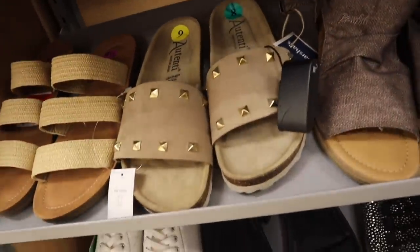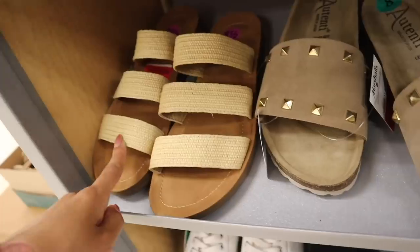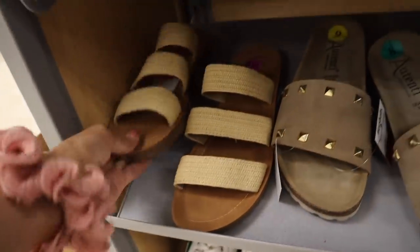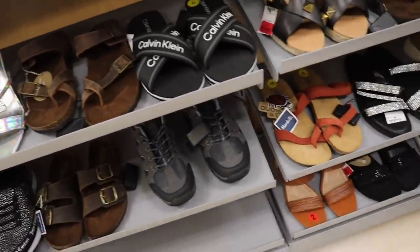You can definitely look amazing on a budget. That's why I love shopping at these stores. And the next one is $20. These are only $13, originally $17, like boho sandals. I wish they had my size. Those would definitely be coming home with me too.